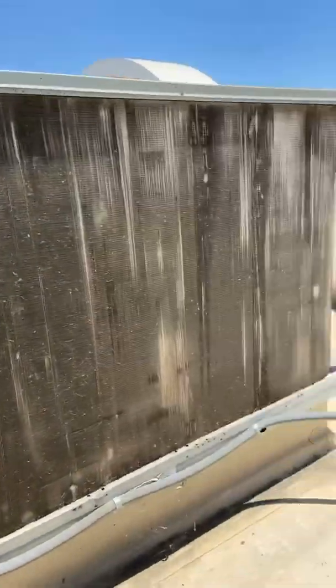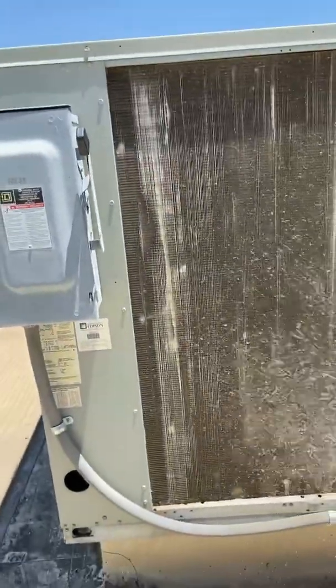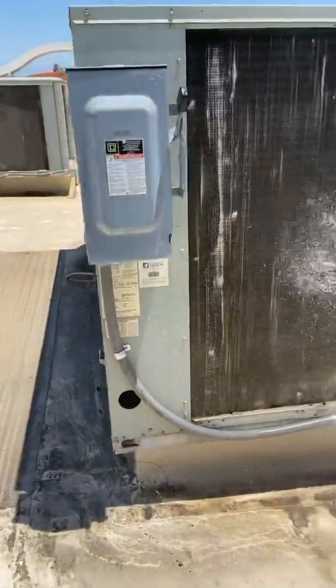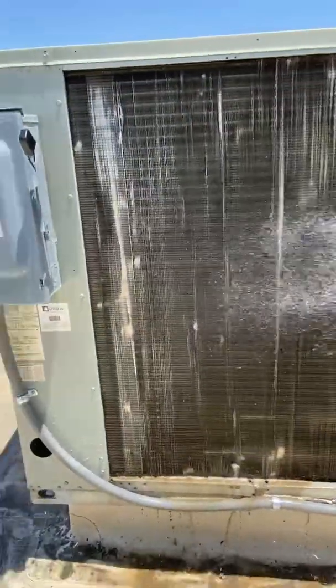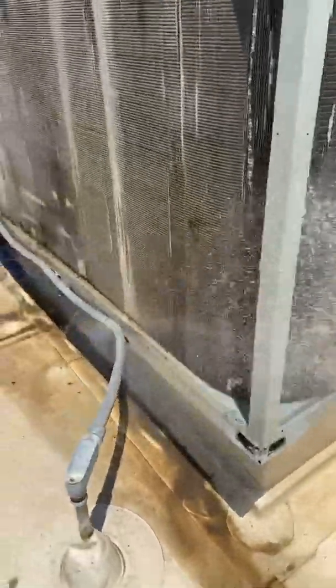I know it might be a common sense thing for some folks, but most homeowners don't know how to do it, and then they call the service company out, and all they do is just clean this out and bill them about $250 to $500. See how dirty that is? You see that, Denny? It really depends on the area you're at too. Some areas are a little bit dirtier than others, depending on where a lot of construction is or farming.